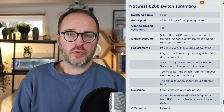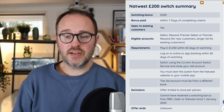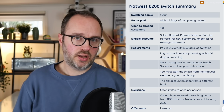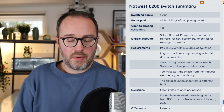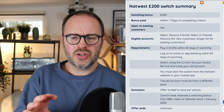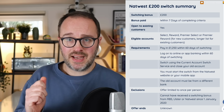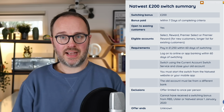If you have had money from NatWest, Ulster or RBS since the 1st of January 2020, you will not be able to get the money this time. So you might be thinking, oh, that rules me out because I got the money last year. You might have only got money from more than one of the banks last year. That is the case. However, the good news here, this has changed. When the offer was running in 2023, that date was October 2017. So that has pushed on a long way. So some of you who had got the money in 2018 or 2019, you might be able to get the money again. Okay, so good chance for you to sort of double up and get cash once more.